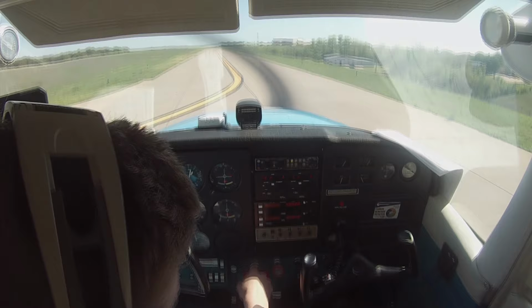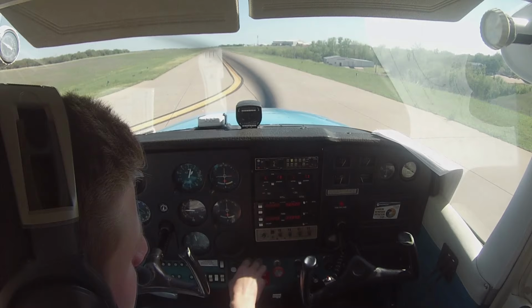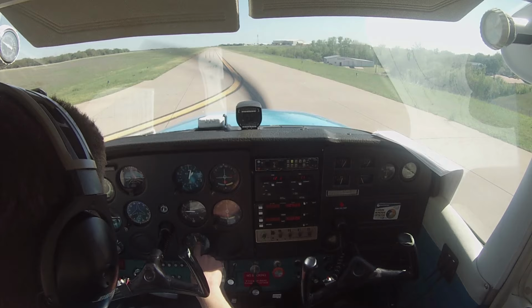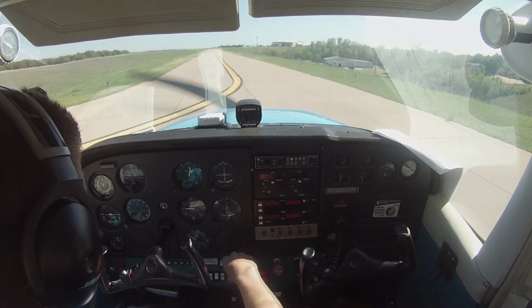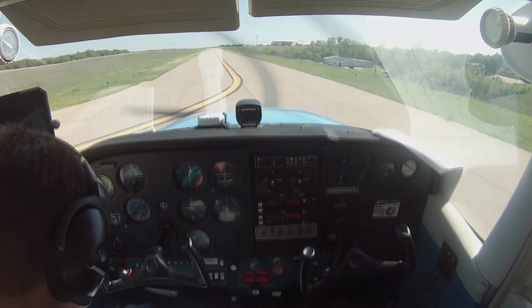Good oil pressure. Oil temperature is coming up, we've got good suction, and what else? Amps charging. Alright, we're going to pull the carb heat now, see a little bit of a drop, extra heat in the engine, do an idle test, see if the engine still runs. Back to 1000, carb heat is cold. Low voltage is not on, throttle idle, avionics, and we'll turn this to altitude.